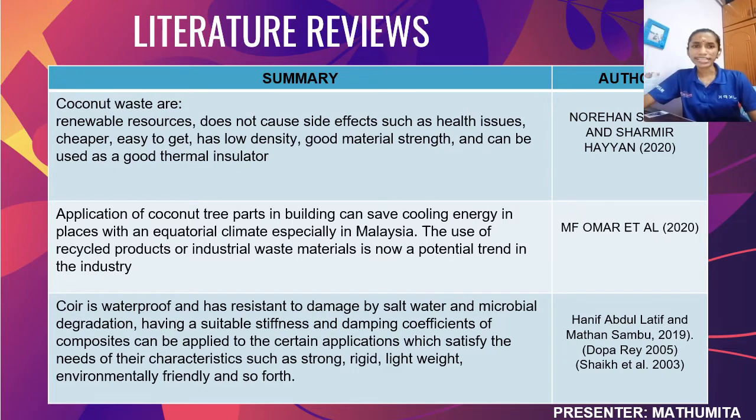MF Omar et al. 2020 stated in the literature that it can save cooling energy in places with equatorial climate, especially in Malaysia. The use of recycled products or industrial waste is now a potential trend in industry. Other than that, Norehan Sharid and Shamir Hayhan 2020 stated that these are renewable resources that do not cause side effects as health issues, and are also much cheaper and easy to get. They also have low density, good material strength, and can be used as a good thermal insulator.